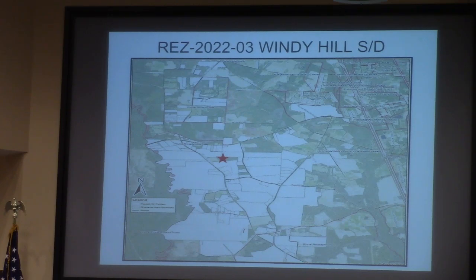You also note here, this is a map of the opposition. Last time we had a petition that was signed by over 303 members. I do have that petition here, but this is the location of those signatories for your reference. The TRC did find the request consistent with the future land use character map, though inconsistent with the community goals and policies. And the development standards for lot width are different based on central versus public water system.